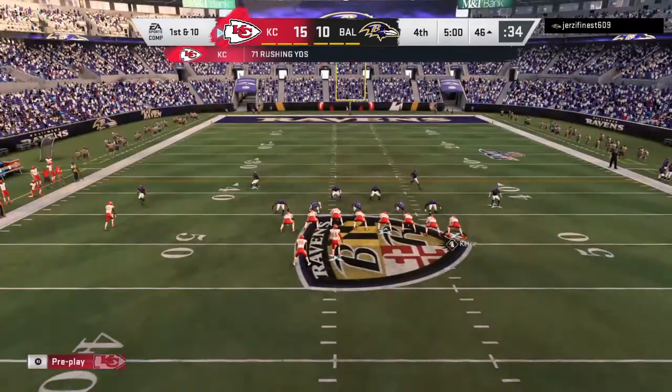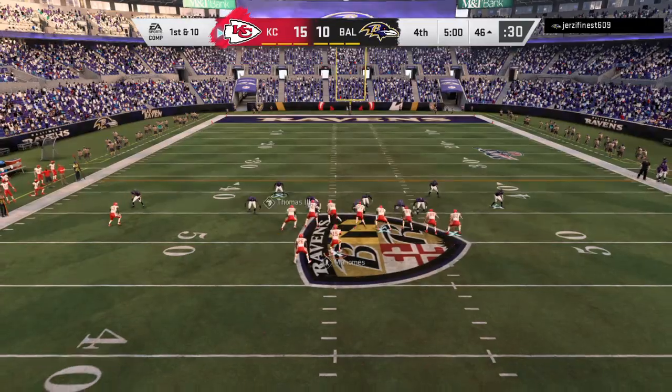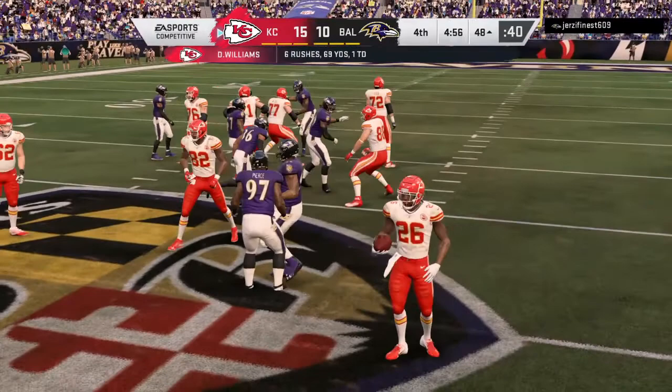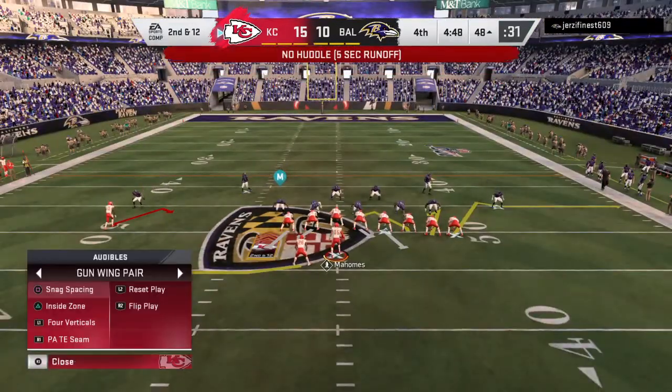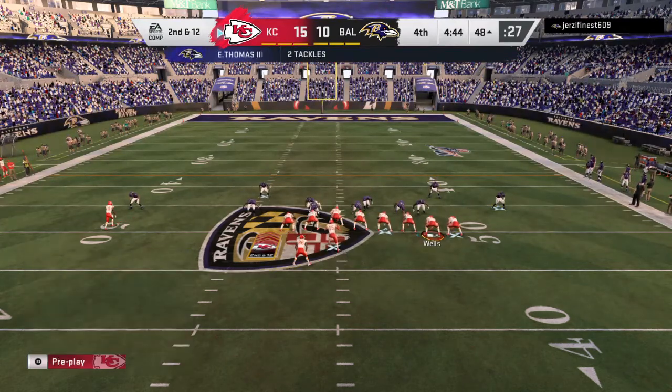So the line of scrimmage moves all the way across the 50 now as they come up 1st and 10. They'll run out of the gun here, Williams. And I think this defense knew what was coming as he is smothered behind the line. It'll wind up being a loss of 2, and it'll be 2nd and 12.